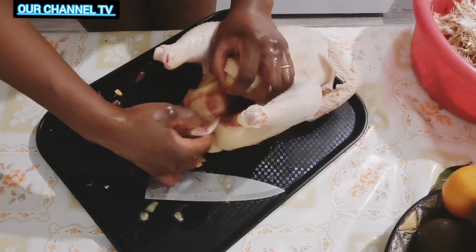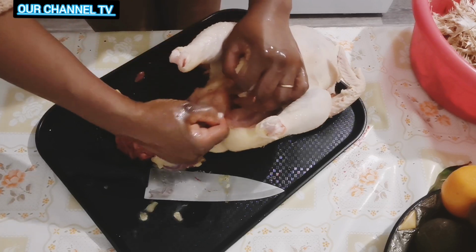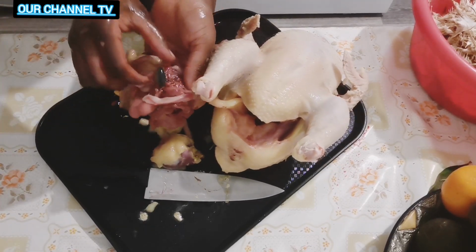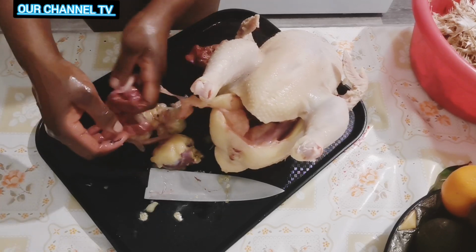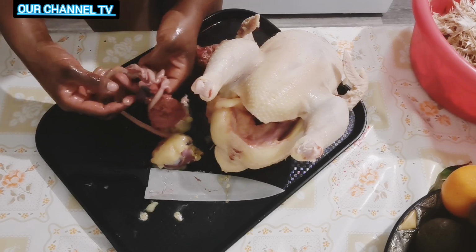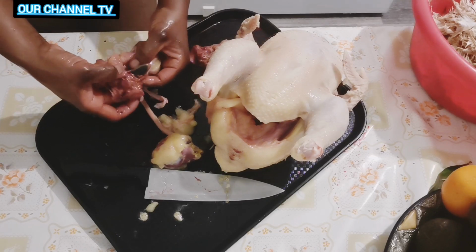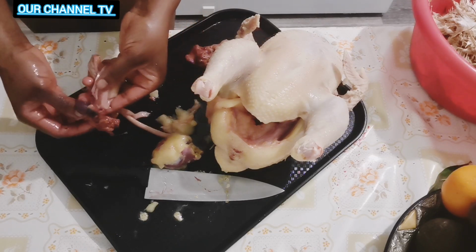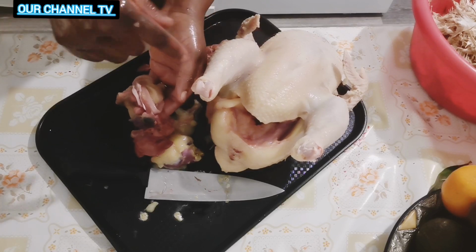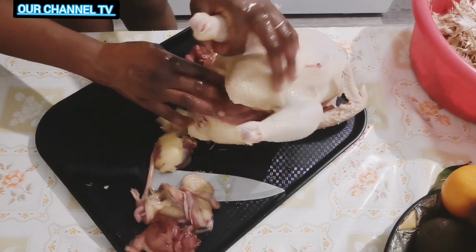Without cutting this. I don't know what it's called in English. You know what it is. If it breaks, it condemns the meat. The meat will become bitter. I've forgotten what it's called. It's become old. If it breaks and pours inside the meat, it will turn the whole meat bitter. You can't eat the meat again.